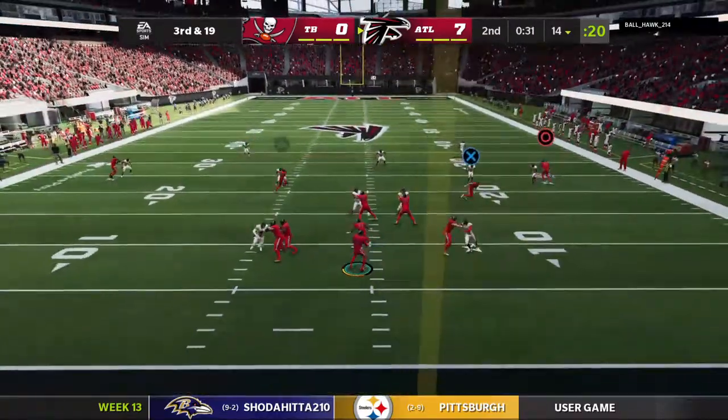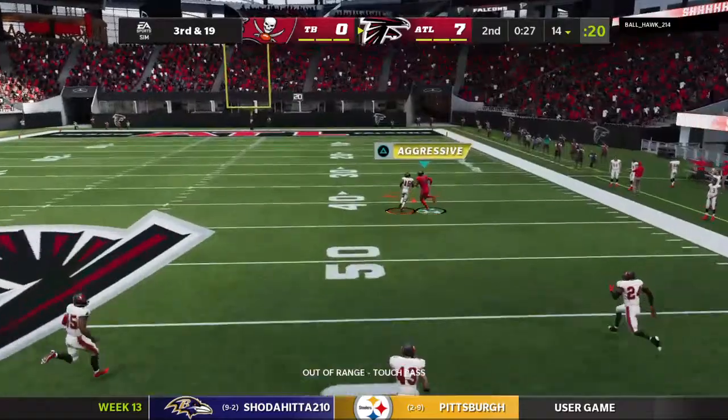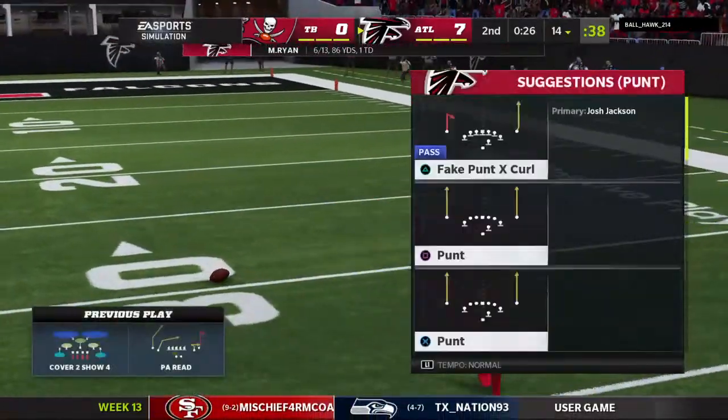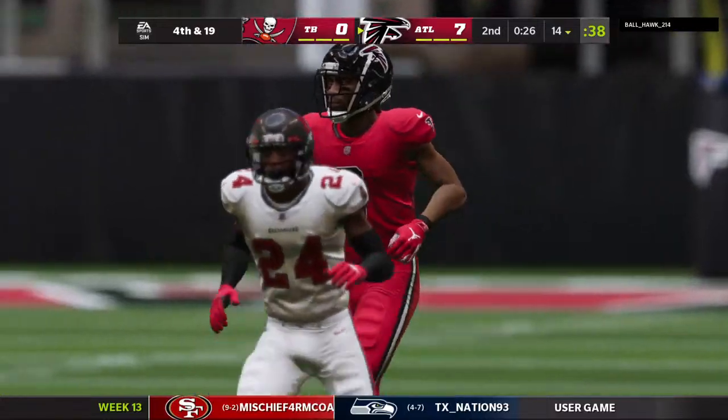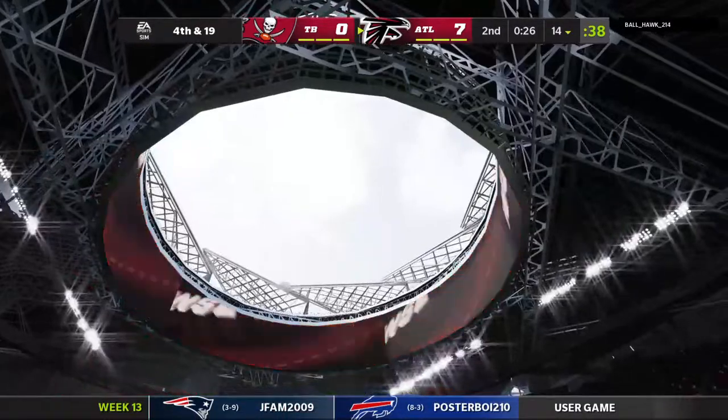Now on 3rd and long, they'll look to throw. Going up top. And unable to connect. Incomplete. Now give them credit. They took their shot, but it's going to bring up 4th down. That's an excellent job right there on 3rd down.